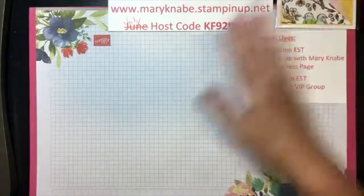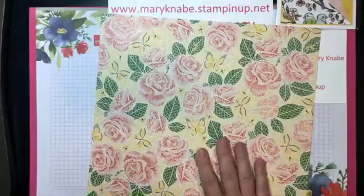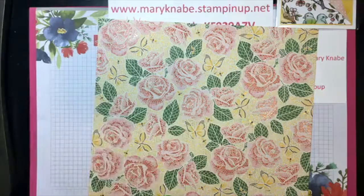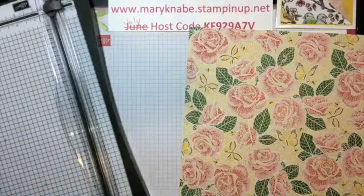Again, this is the card for the inspiration. I'm going to use this one, and I'm going to start with a base of, I think, this Garden Green. Or maybe I'll make that, whoops. Okay, so I've got my Stampin' Trimmer beside me. Is that Garden Green? That's not.